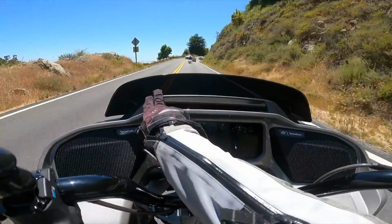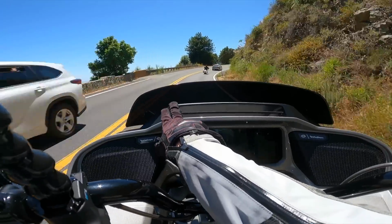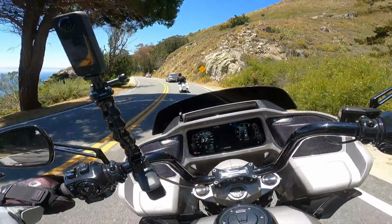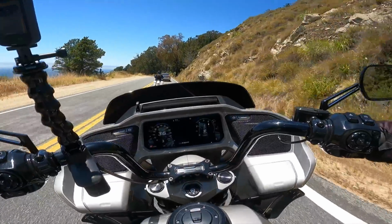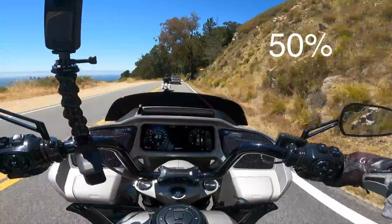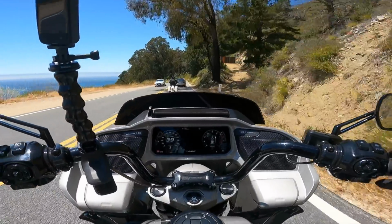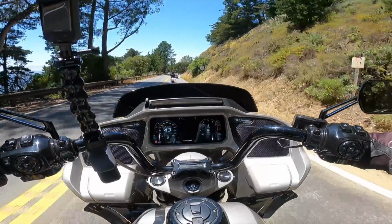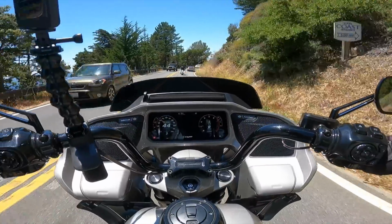Up here we've got the vent, and you can really adjust how you want the air to flow up and down. I believe they reduced head buffeting by like 60%. So these redesigns of these fairings were not just for looks. I would say that it's working very well.